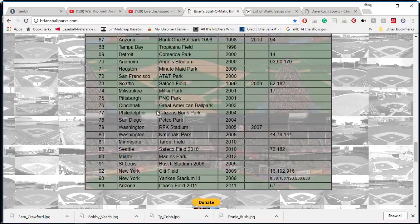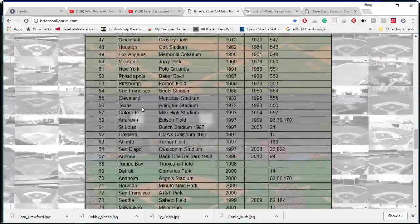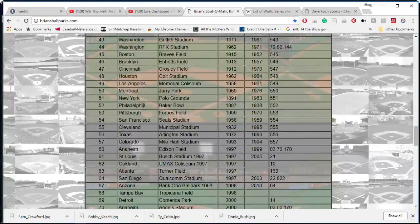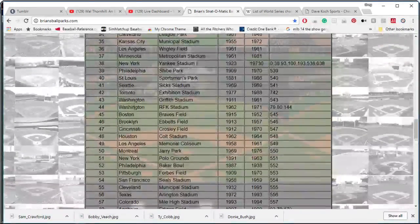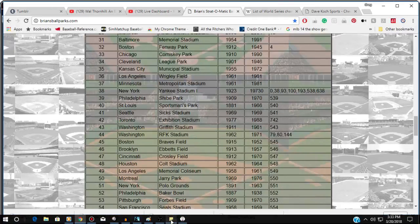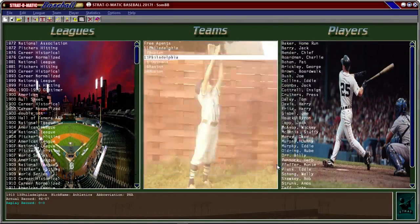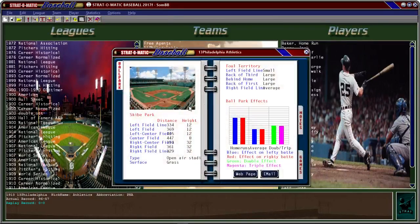Citizens Park. Philadelphia Baker Bowl. Shibe Park, right here. 39. Okay. Hopefully I have a 39, so when I open this, it'll look right at Shibe Park. There it is. All right.